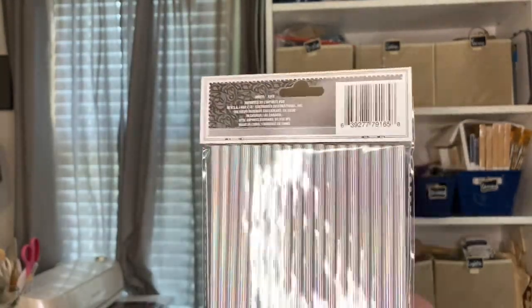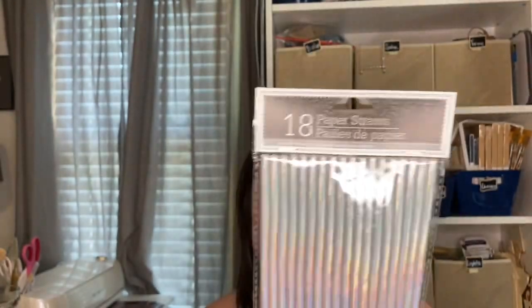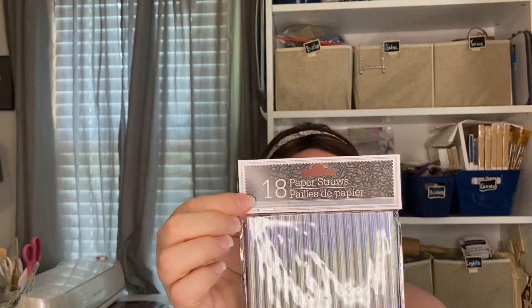I also found the metallic silver, and I really hope that in this packaging you are getting what this is. But these are absolutely beautiful, and I only found the one of the silver. I know they have gold and they have copper. I picked up the copper, I picked up the silver, really like it. And again, you get 18 for your dollar at the Dollar Tree.